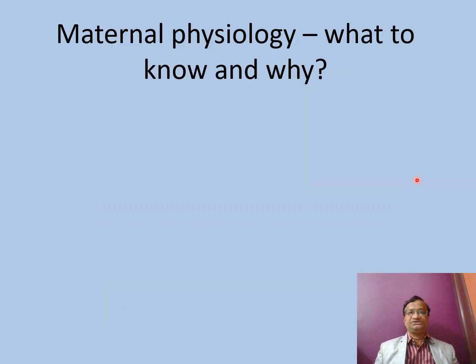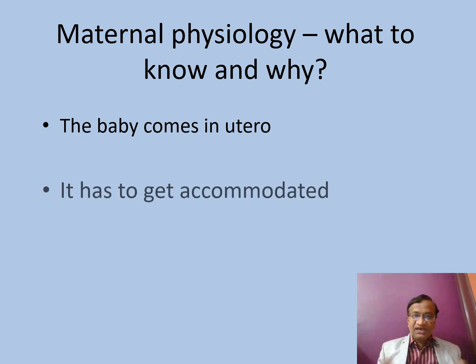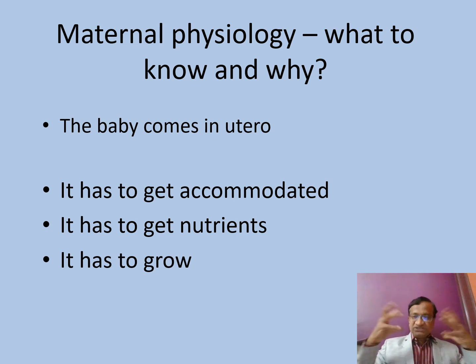So maternal physiology: what to know and why. What you need to know and why you need to know. The baby comes in utero. The baby is in, and the baby has to get accommodated, has to get nutrients, and has to grow. So a lot of changes take place to do this, and these are all the changes that are significant for the obstetrician and also for the anesthetist.